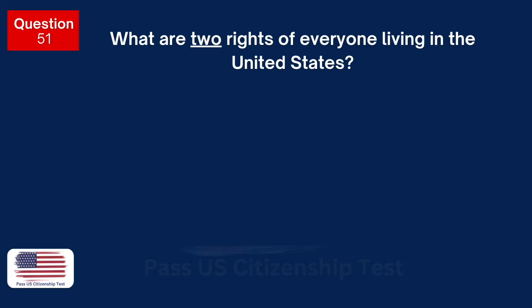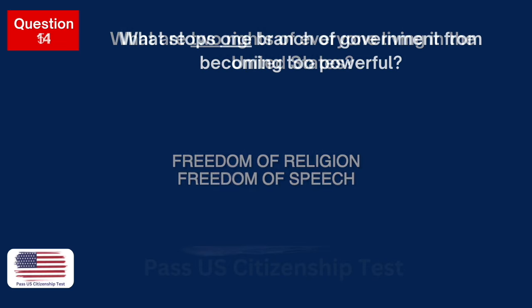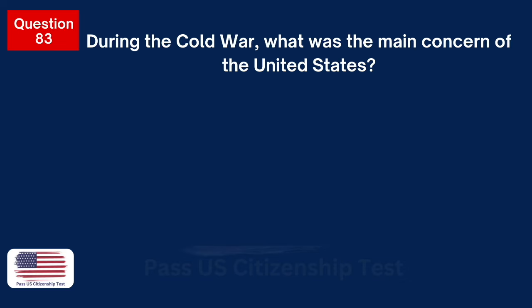What are 2 rights of everyone living in the United States? Freedom of religion. Freedom of speech. What stops one branch of government from becoming too powerful? Checks and balances. During the Cold War, what was the main concern of the United States? Communism.